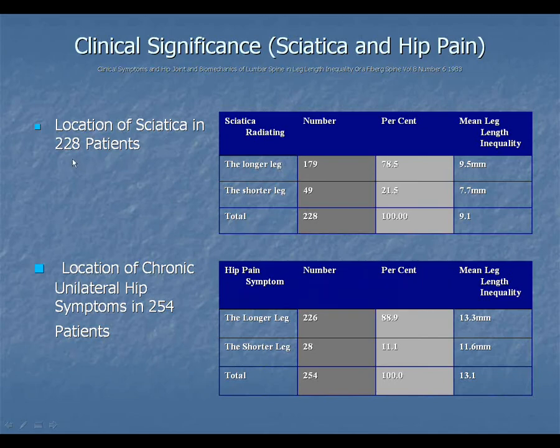Definitely. And that's because in the long leg, the individual has an earlier heel strike, which causes a superior push into the joint. And then as they go into the swing phase and they transfer weight to the lower leg, the soft tissues absorb that shock, particularly the tensor fascia lata and iliotibial band. But on the long leg, the joints, and particularly the hip joint.